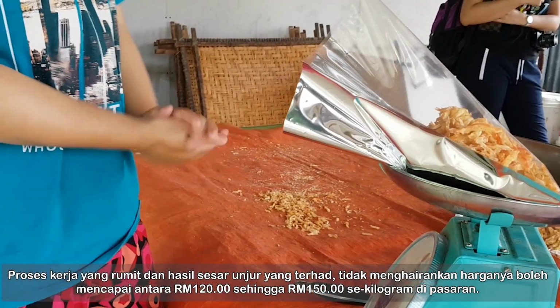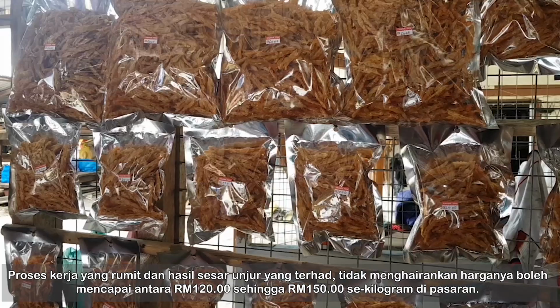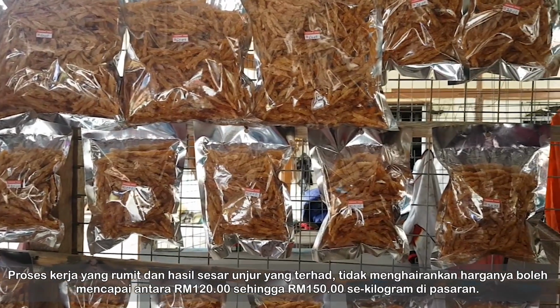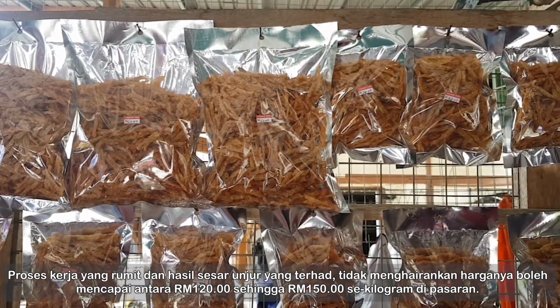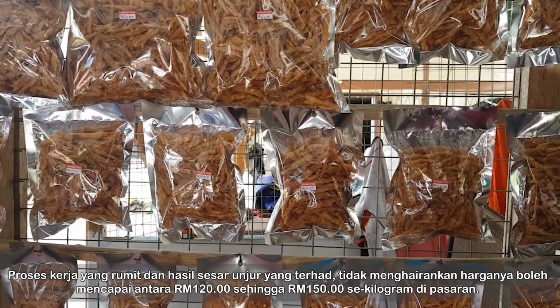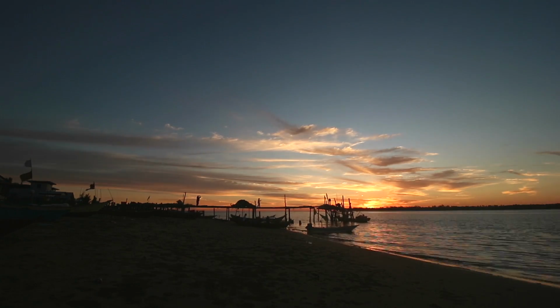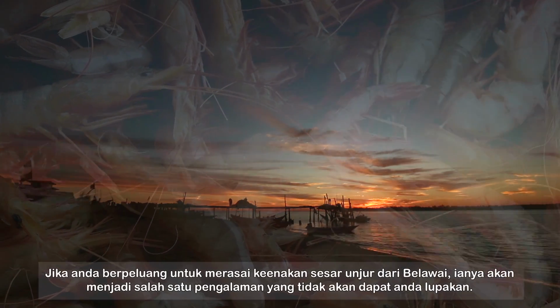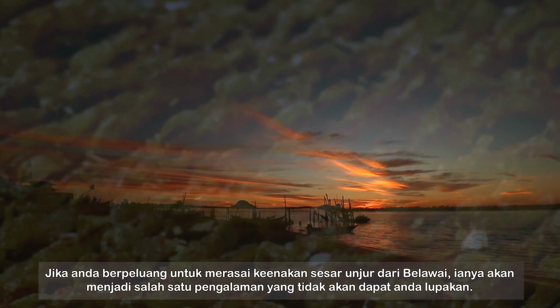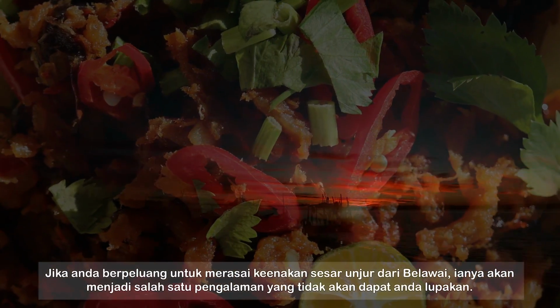Based on the complicated processes and the limited yield of Sesar Unjur produced, it is not surprising that the cost of the Sesar Unjur can range between 120 ringgit and 150 ringgit per kilogram in the market. If you have the privilege to come upon the Sesar Unjur from Belawai, you will experience the indelible taste that tangles on the tip of your tongue.